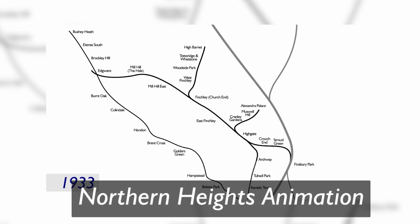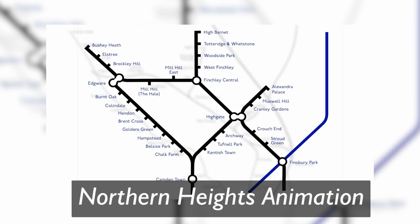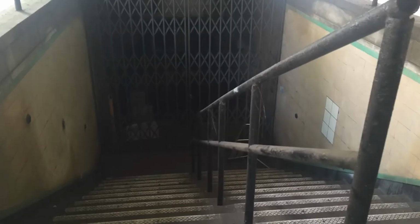Highgate Station actually has a brilliant history, and that there is an abandoned station here. An old steam railway dating back to 1867 ran through here, and the Northern Heights plan in 1935 was going to amalgamate these old steam train lines with the new electric tube trains, with the tube platforms that are still in use today down below, and the mainline tracks and platforms up above. And those are the ones that are abandoned today.